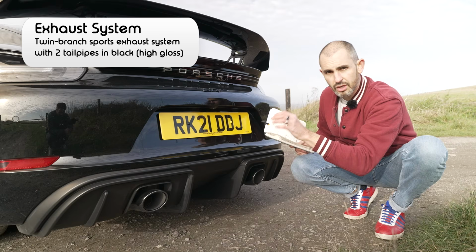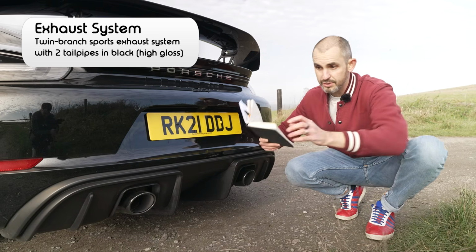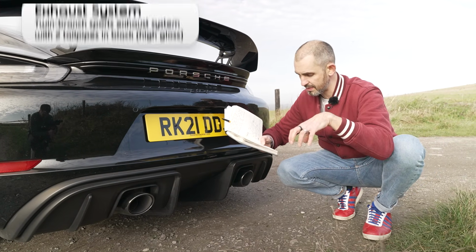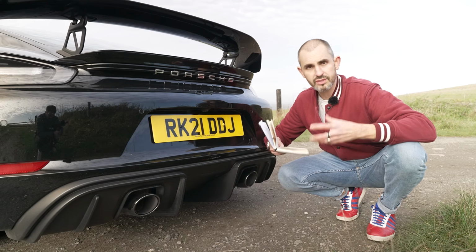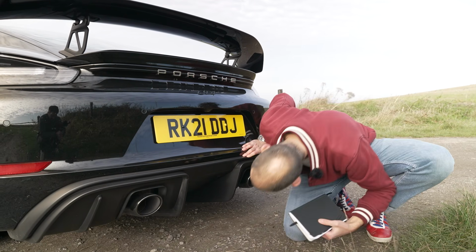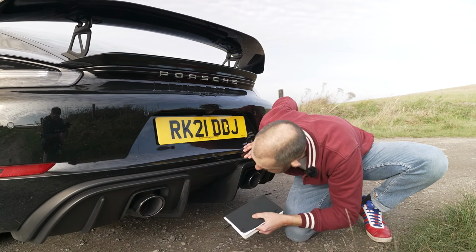Now, this car is ever so slightly heavier than the previous GT4, only by about, I think, 30 kilos. And it's mostly down to the exhaust system with the catalytic converters in there and onboard diagnostics for monitoring emissions. So to get it through emissions, it has to have a more complicated exhaust, which uses more materials, and that's where the weight is. It's around here. I can't actually see the exhaust. Oh yeah, there they are. But that diffuser is incredible.